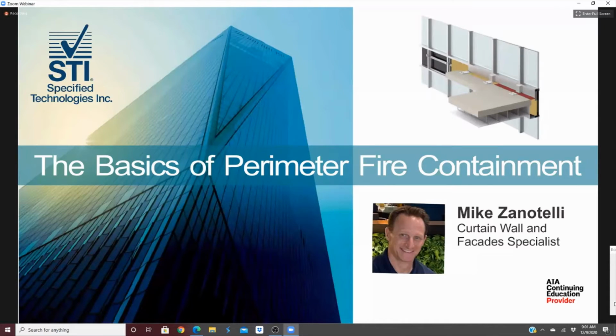Our presenter today is Mike Zanatelli, STI's curtain wall and facade specialist for the Western U.S. region and Western Canada. Our program, The Basics of Perimeter Fire Containment, was designed to enable you to fully understand the different aspects of today's complex curtain wall configurations and perimeter fire barrier systems, as well as the role that codes, standards, and tested fire stop systems play.